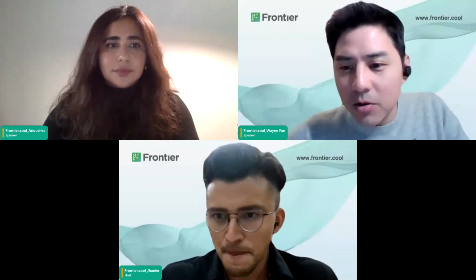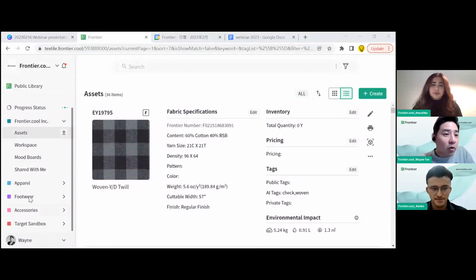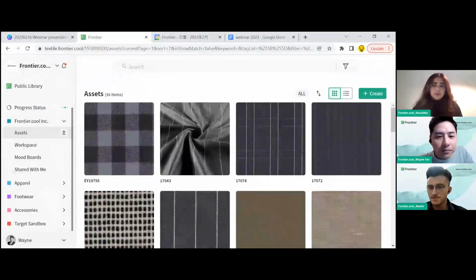Just give me a second to share my screen. So here, this is what you will see as soon as you enter the Frontier Solutions space. We've created different folders here. Under Frontier Cool Inc., you see Assets, Workspace, Mood Board, and Share with Me. Under Assets is where all your digital materials live. You click into them, you will find all the details.